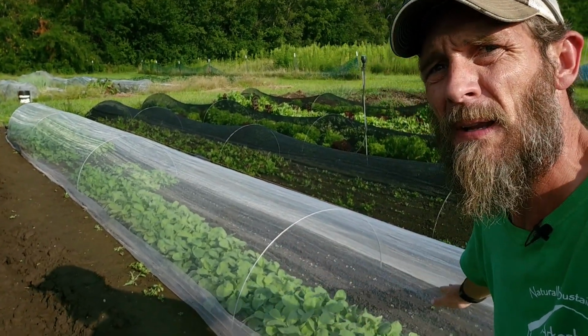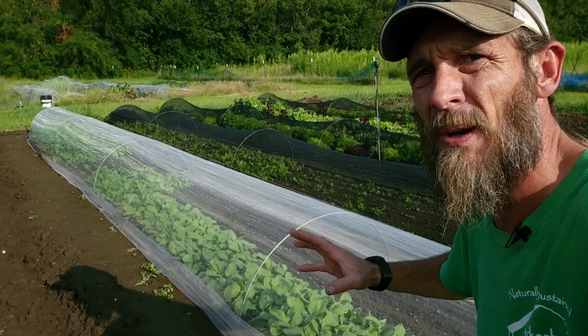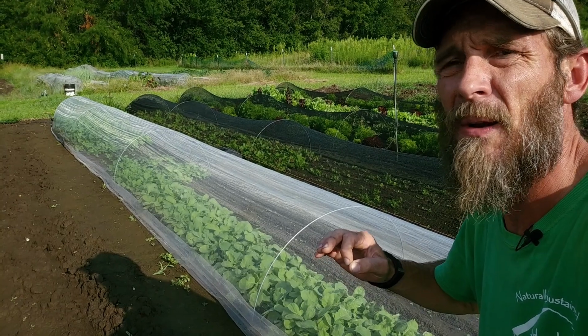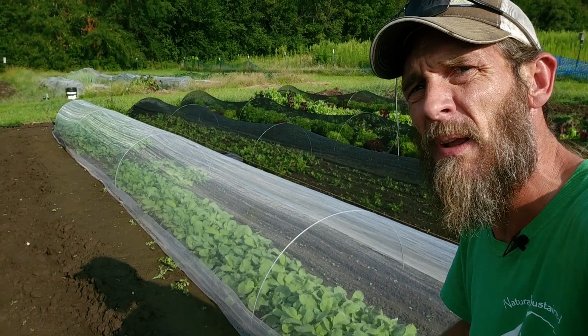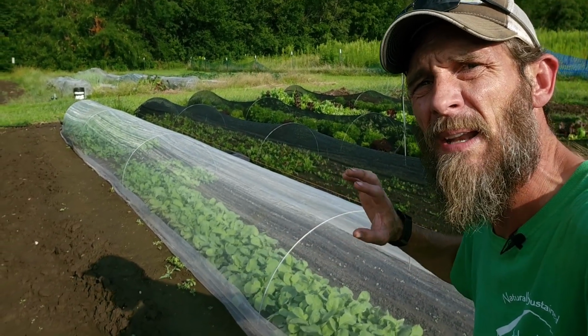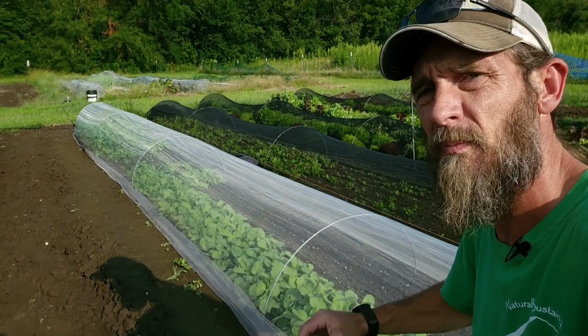Now I found the best way to deter them and kind of keep them off your crops is using simple insect netting. We don't use protective net or any of that other junk out there. It's too thin, it falls apart. We order what's called a mosquito net, insect net, a bunch of other stuff off of eBay, 6.5 foot, so it fits over our hoops nicely, and it's 100 foot long, so it'll go all the way down one of our beds out here.